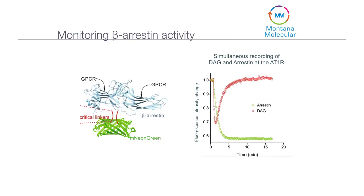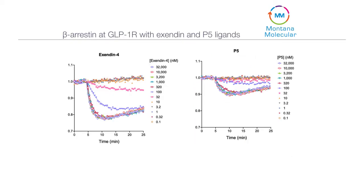Our beta-arrestin sensor shows a decrease in fluorescence to indicate arrestin activity and has been optimized for use with several different GPCRs. Here we're looking at a series of biased ligands for the GLP-1 receptor. The arrestin sensor can be used to effectively measure both partial and biased agonism.